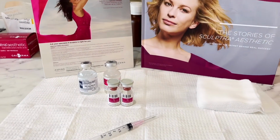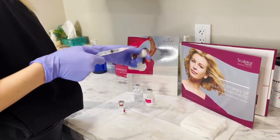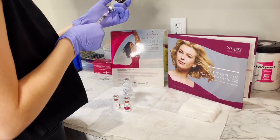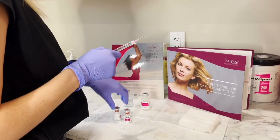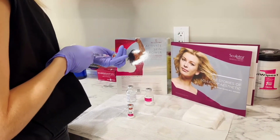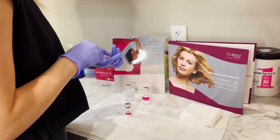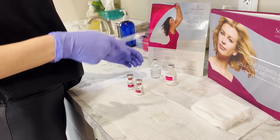Sculptra is a wonderful product made by Galderma. It's the only FDA-approved poly-L-lactic acid facial injectable treatment that works with your body to help stimulate natural collagen growth. It's different than hyaluronic acid fillers that you may be used to, dermal fillers, because it's a biostimulator. So it addresses the underlying cause of aging from within, so loss of collagen.